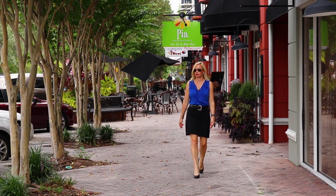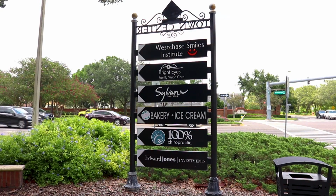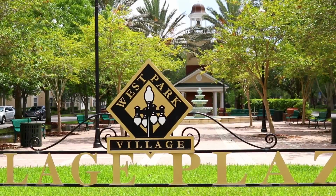Now let's talk about how to have fun in Westchase. Today, everybody wants walkability. And the good news is you don't have to live in a crowded city to be able to walk or bike to your favorite restaurants, shops, or bars. Westchase has some of the best.